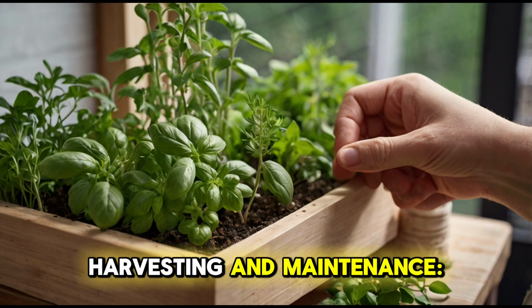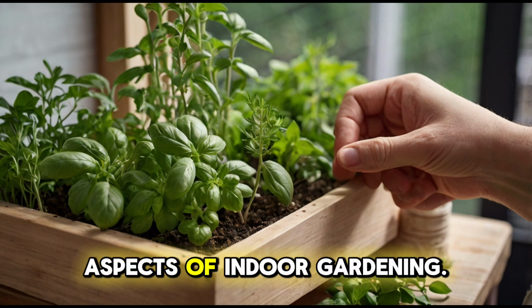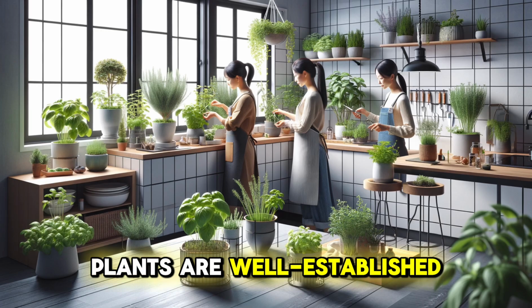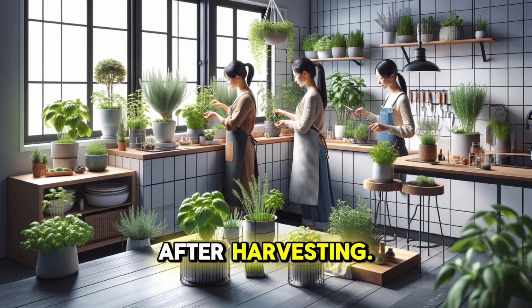Harvesting and maintenance. Harvesting herbs is one of the most enjoyable aspects of indoor gardening. It's essential to wait until the plants have multiple sets of true leaves before starting to harvest. This ensures the plants are well established and can continue to grow vigorously after harvesting.